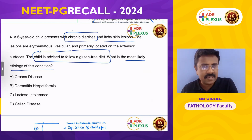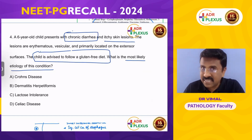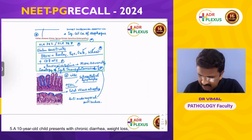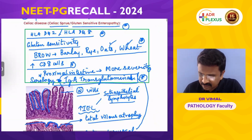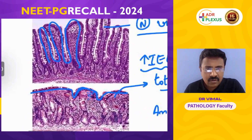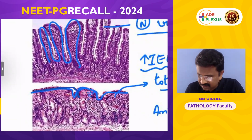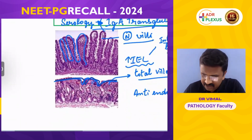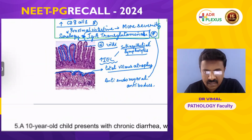They are mainly focusing on the GI aspects. So here the most likely diagnosis is celiac disease. Dermatitis herpetiformis is the association with celiac disease. You can see here, this celiac disease, a gluten-sensitive enteropathy, presents with total villus atrophy. You can see that all the villi are atrophied.